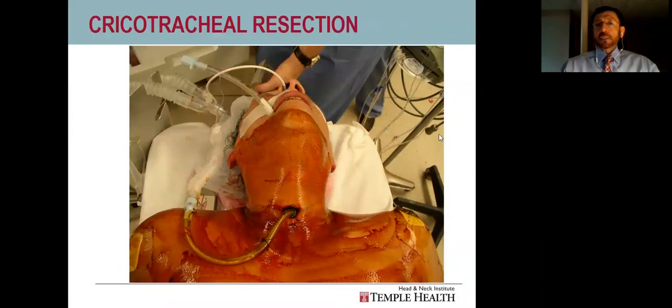More often than not, this is what we wind up doing in adults, and actually more so in children it's being done as well, which is a cricotracheal resection. So you can resect most of the cricoid cartilage, certainly anteriorly. Posteriorly, obviously you can't, or else you lose the structure of the airway. But anteriorly, you can take it all the way up to the thyroid cartilage. And you can resect part of the trachea as well with it. So this is a patient here that we did that on a couple of years ago.